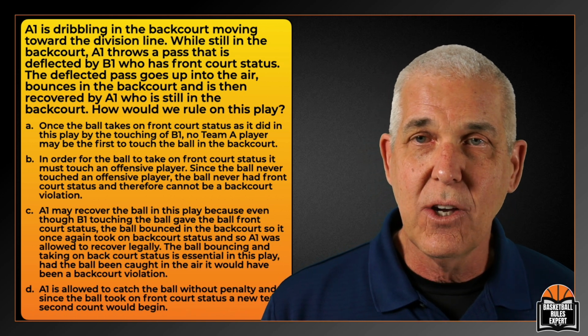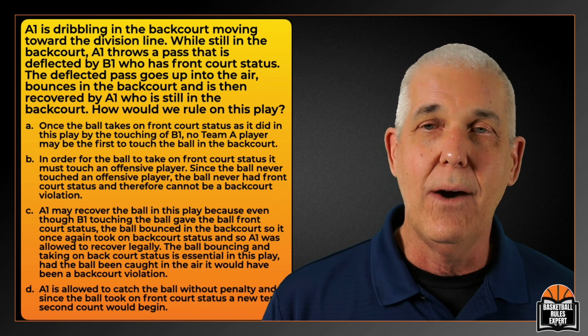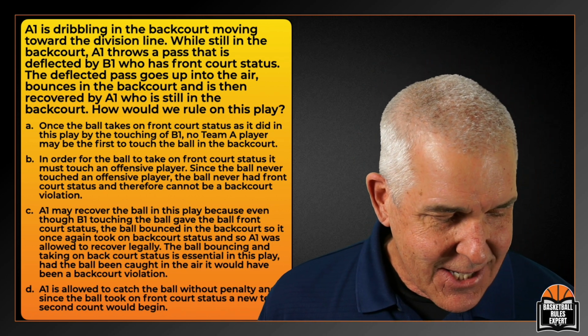What is the correct adjudication of this play that has so many words? Wow, I'm exhausted reading that. Let's look at the scenario. Team has team control on the court in the backcourt, ball is thrown from the backcourt. A defensive player in the front court with front court status contacts the basketball.